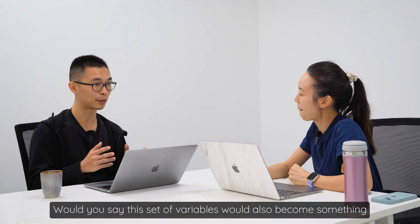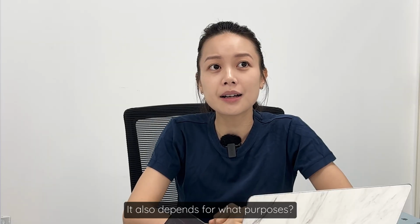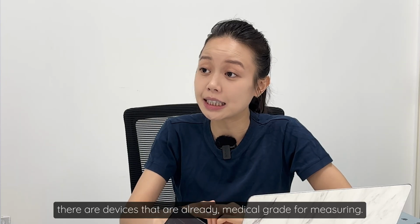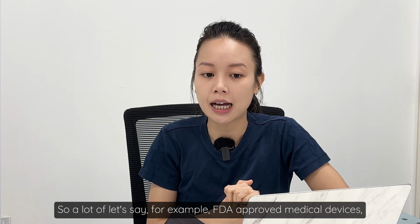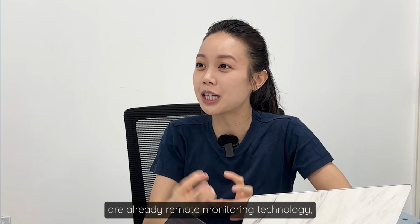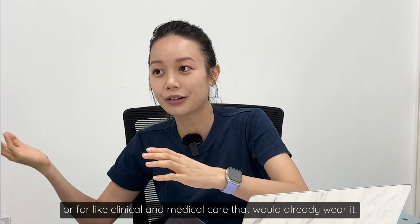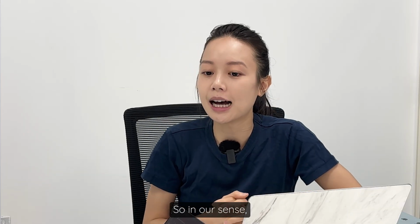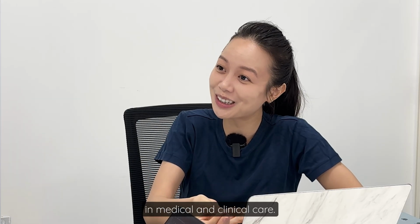Would you say these sort of wearables would also become something commonly used in the medical setting? It also depends for what purposes, I think. There are devices that are already medical grade for measuring. So for example, a selection of FDA-approved medical devices are already remote monitoring technology. People in the hospitals or for clinical and medical care would already wear it and it'd be capturing all these measurements. So in a sense, these wearable devices are already in medical and clinical care.